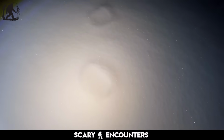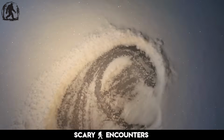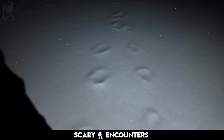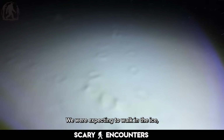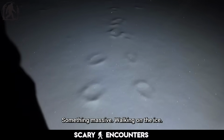They're massive, far larger than a human's, and they stretch all around their campsite. Mo and Chris can't figure out how they missed them earlier. They count at least 2 different sets of prints, and it's clear something enormous has been walking on the ice, stalking them without making a sound. Like, we weren't expecting to walk on the ice, but look, there's 2 of them. Like something massive walking on the ice. Look at all these prints.